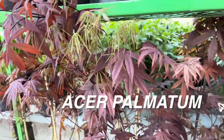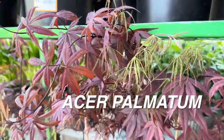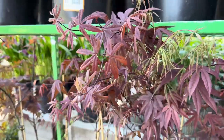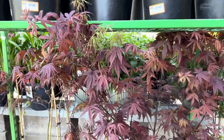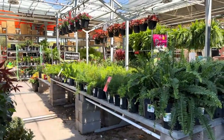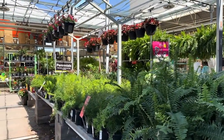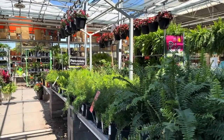At least in Texas, if you try to plant them after like in May, that might be a little bit too late. Like the best time is now. Otherwise it will get a little too hot. And Japanese maples, when it's a little hot, the leaves will start to crisp up and burn. But you can see all of the gorgeous hanging baskets here.